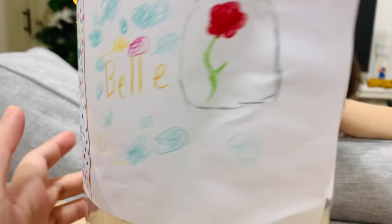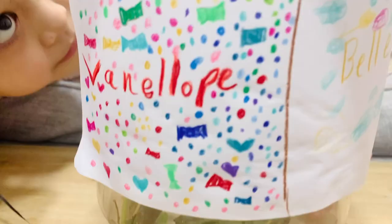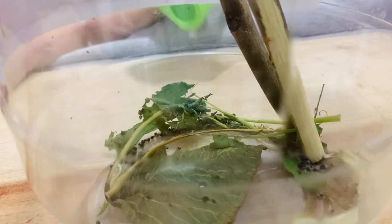Day 4 since we brought them home from the garden. It looks like one of them is turning into a cocoon already. You can't really see it that much. Wait, first of all, look at what's left of the leaves. They're pooping a lot. Look at those droppings.